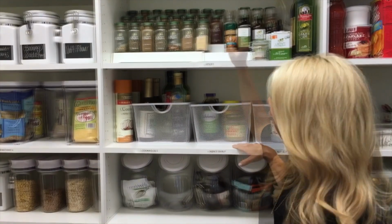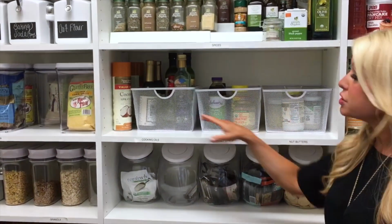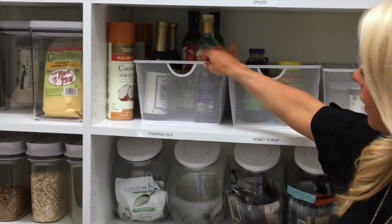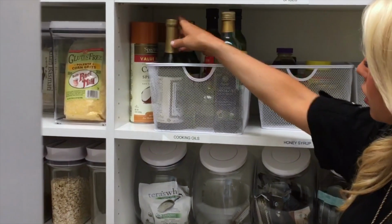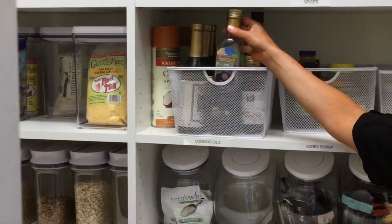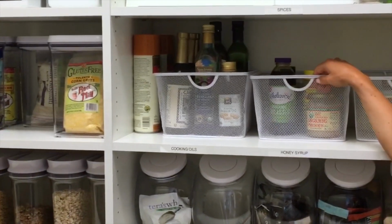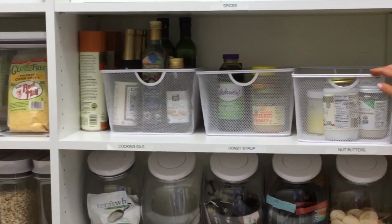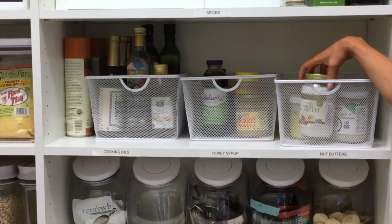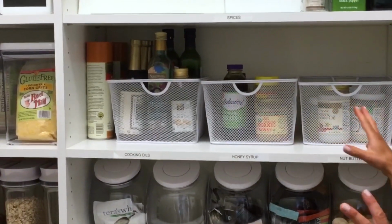Here we have the cooking oils and the honey and the syrup and nut butters. So she has coconut spray, and then in this basket, just a really inexpensive wire basket, she has her cooking oils and some balsamic vinegar, and that keeps everything nice and organized. Then we have some honey and some syrup, and that's great for baking. And then her nut butters, and I think she has some coconut oil in here. So these are just all of the things that kind of go together. It doesn't have to be perfect.